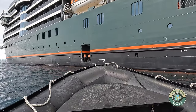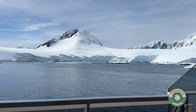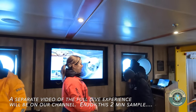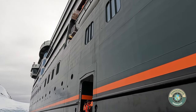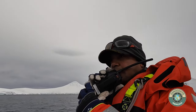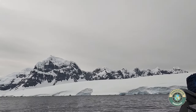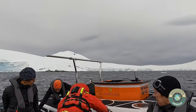Highlights from a submarine excursion is next. Still in Port Lockroy, I went for a submarine dive. If you try for this excursion, keep in mind, all participants must be able to climb into the sub without assistance.